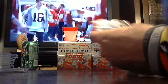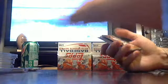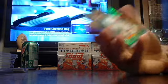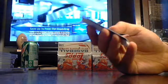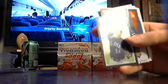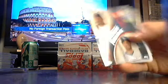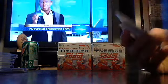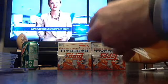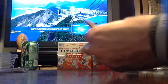Got a Cliff Lee, 2013. Got a Cody Asche for the Phillies. Mike Zunino, the Marlins. Jurickson Profar, the Rangers. Felix Hernandez mini. Got a Yasiel Puig, Matt Kemp. That was a Puig we did not hit. That was one of the inserts we did not hit this afternoon.